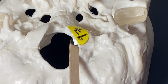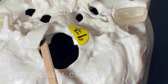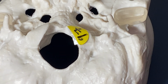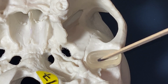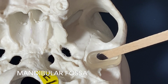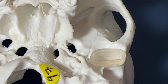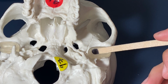Internally, and you can't see it, but just so you know, you also have the hypoglossal canal, and it's somewhat just under the occipital condyle, so you have to put the stick through. But again, my model doesn't go through. As we further go anterior, you see these gummies right here. We call that the mandibular fossa. That's the mandibular fossa. Some anatomical models don't have the gummies, which is good. Mine have it, so yours may or may not have it.